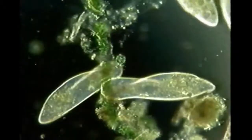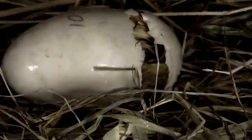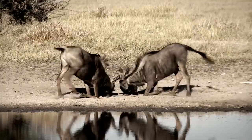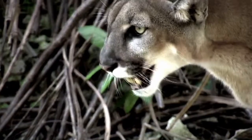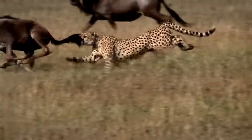Progress. Advancement. Evolution. They all come from the same place. The primal instinct for supremacy. What was good enough today may not be good enough tomorrow, because the rules of nature are that simple. You adapt, or you go extinct.